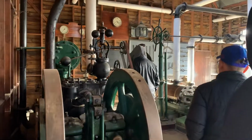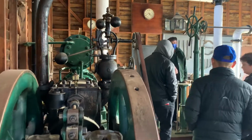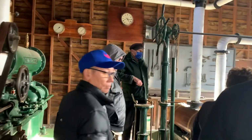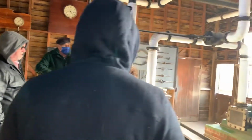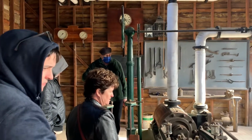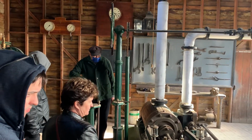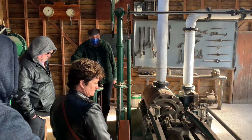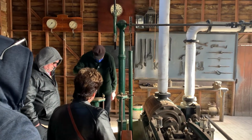This is the winder room, and it's called the winder room because this machine here is a winder. It is also driven by steam, and of course the winder winds the cages up and down the shaft. They're the things that the miners travel in, called cages because that's what they look like. You'd probably call them lifts or elevators.